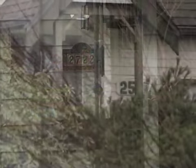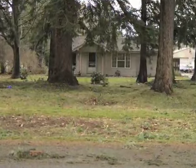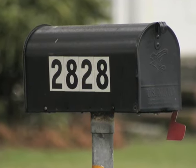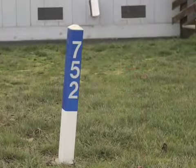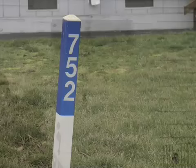Do you have any tree limbs or shrubs in the way? And what if your house isn't visible from the road? Make sure your mailbox has big, bright numbers on both sides. You never know which direction we're traveling from. If your mailbox is across the road, consider placing a postmarker next to your driveway.